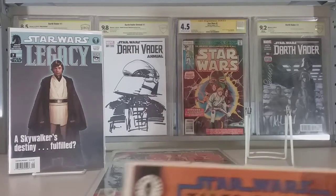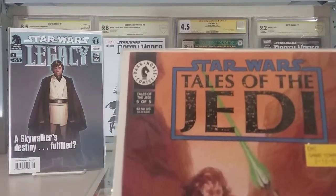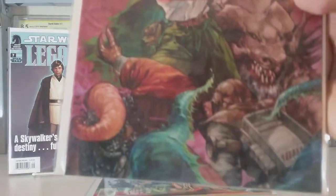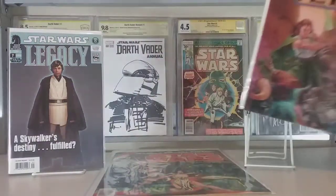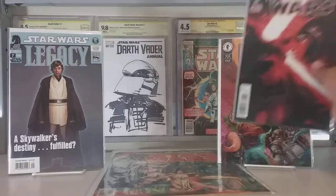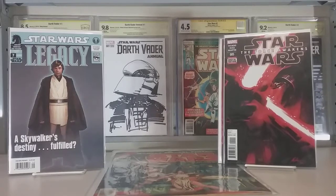And finally, Star Wars Tales of the Jedi, number 5 of 5. I don't know who did that cover. I'm not even sure, to be honest, why I picked that book up. That book's been in my collection for quite a while. But, yeah, I just ended up picking it up. And you know what? I'd rather end on this note right here on some dope covers.